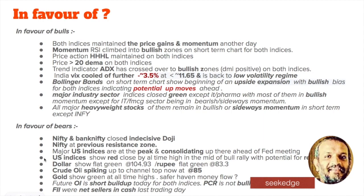Global markets are weak, and the dollar is also spiking up to 105. The dollar is gaining strength, and the rupee is weakening further. It's about 83.3. It's in bad shape. Crude oil is also spiking up and trying to break out at 85 on the top of the parallel trend line channel, and then any breach of that further to the 90 levels should be catastrophic.